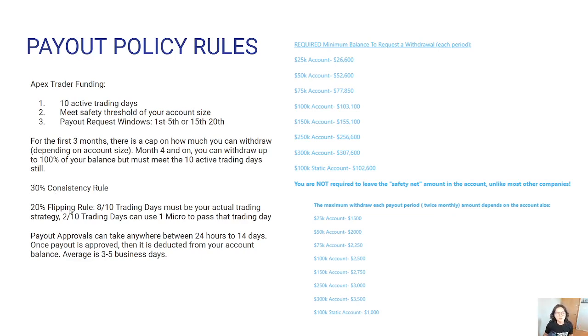For the 20% flipping rule, this is basically 8 out of the 10 active trading days where you have to be following your real trading strategy. Those 8 trading days have to prove that you aren't just flipping a micro to pass these trading days and get to the payout window. They have to be you actually trying. For 2 out of the 10 trading days, you are able to use a micro to quickly flip to make them count as trading days to get to your payout.